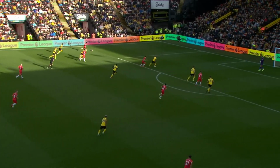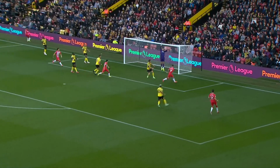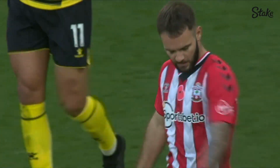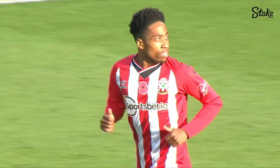Redmond works it to Walker-Peters, and it just opens up here a touch for Southampton. The cross comes in, Armstrong with the header, couldn't quite get over it, but it's a good chance that goes begging for Southampton. Well, it's worked again on that Southampton left-hand side.